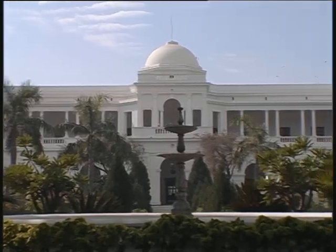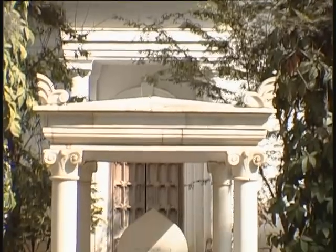Nawab Ibrahim Ali Khan built this pristine white palace in 1935. It's been home to the erstwhile Nawabs of Pataudi.